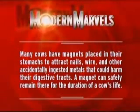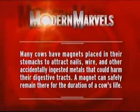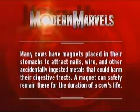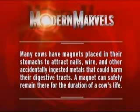Many cows have magnets placed in their stomachs to attract nails, wire, and other accidentally ingested metals that could harm their digestive tracts. A magnet can safely remain there for the duration of a cow's life.